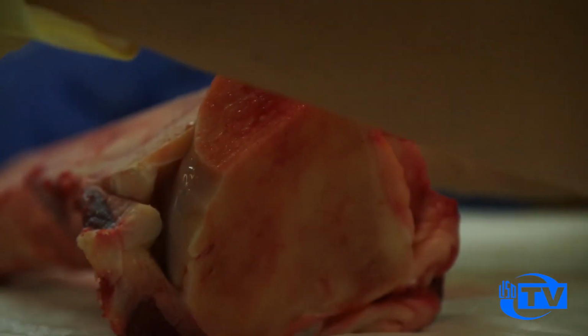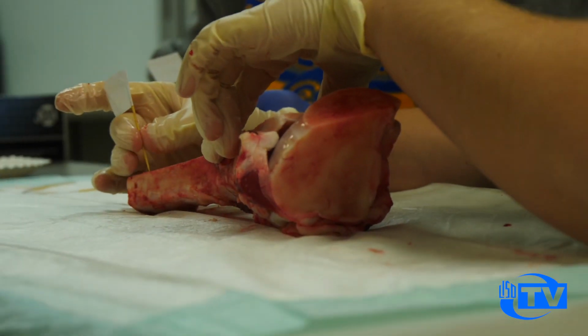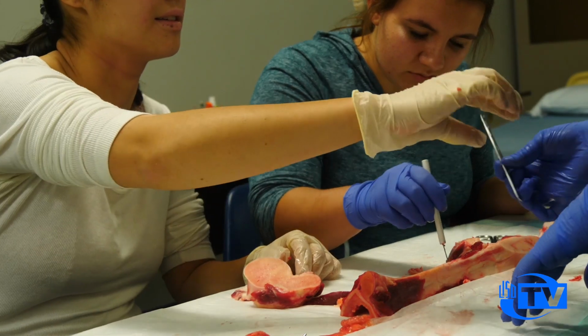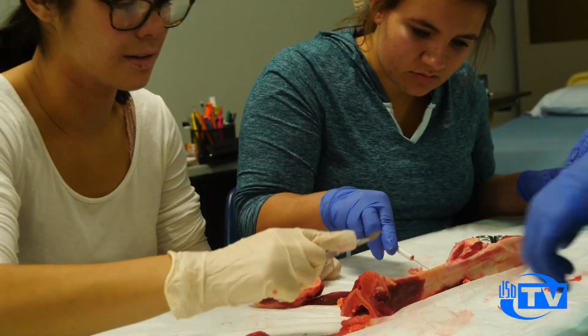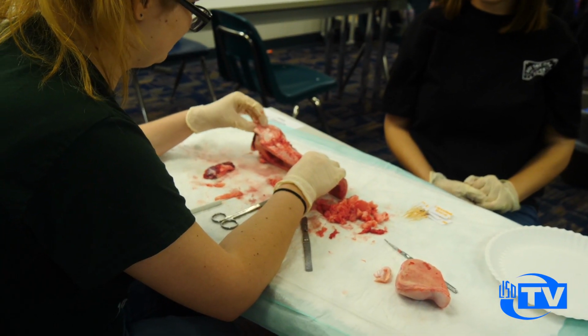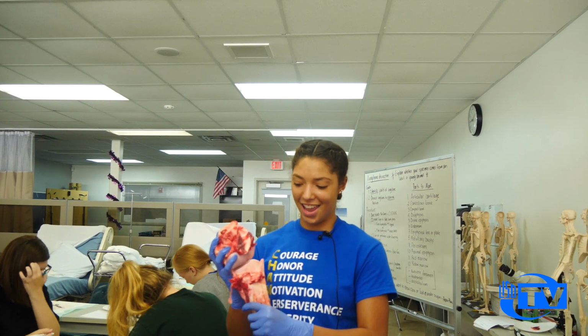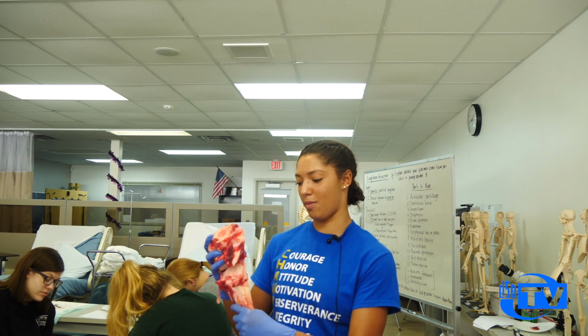We took apart a cow bone and we got to see like the periosteum, the red and yellow bone marrow. We got to see like the epithelium also. Yeah. I learned that articular cartilage is really shiny and it helps like joints to move more freely and smoothly.